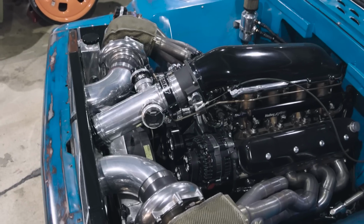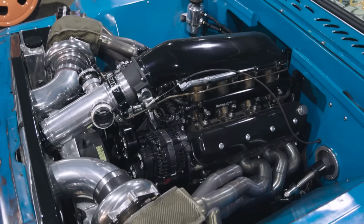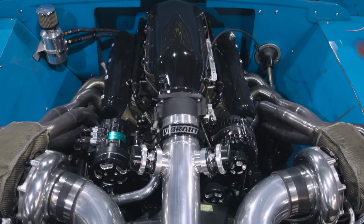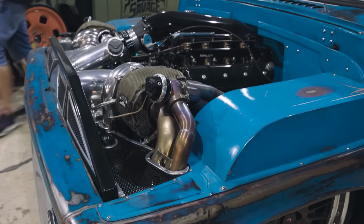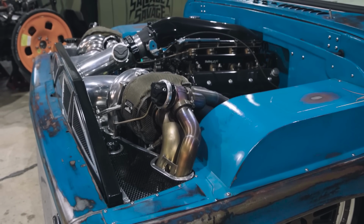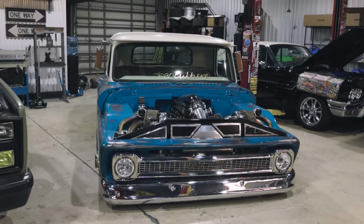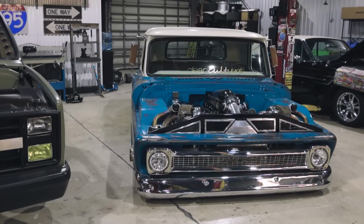The motor started its life as a stock 5.3 litre LS1. It's undergone a full transformation, including a complete forged bottom end. Twin mirrored turbochargers provide the boost, currently running a modest 7 pounds. A T56 transmission is mated to a custom 2-piece drive shaft and a Moser 9-inch rear end. The whole package puts down around 700 horsepower at the wheels without even breaking a sweat.